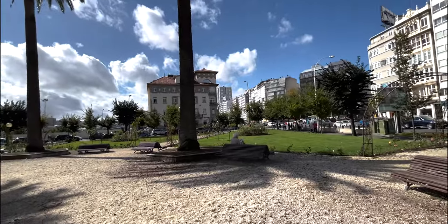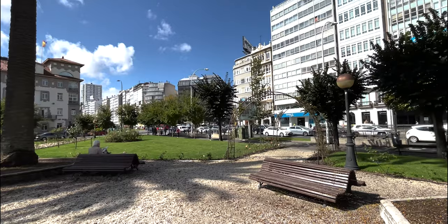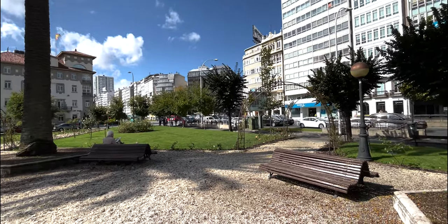All right, y'all, somewhere over here, our little map said there's a taxi stand, so I'm gonna go find one and we'll see y'all in a minute.